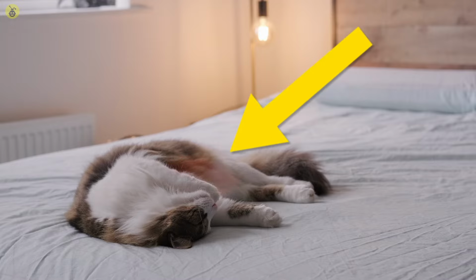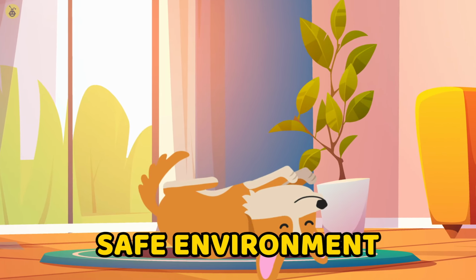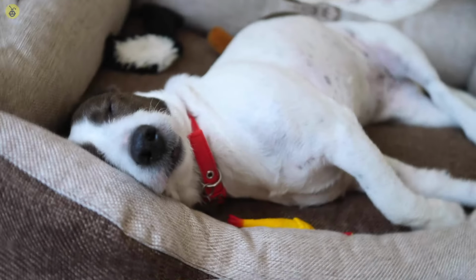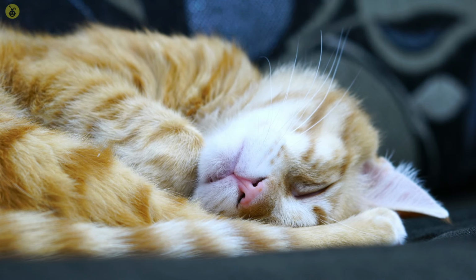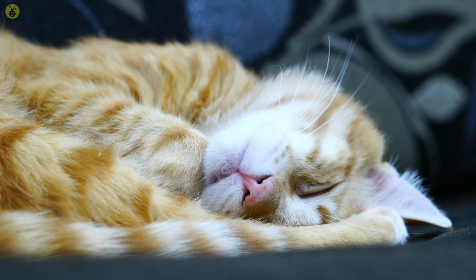Their bellies are exposed. But in this case, your pet couldn't care less. They know they're in a safe environment and wouldn't miss out on a chance to have the nap of their lives. Some experts have concluded that the side sleeping position denotes deep sleep. That is, your pet has exhausted themselves to the point that they'd sleep anywhere and in any position.